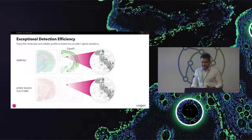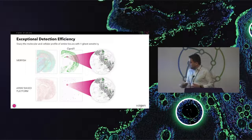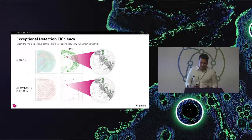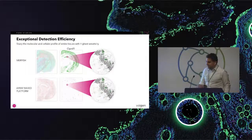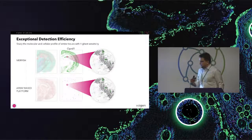So it's a very efficient process, because each extra step that you have, whether it's extracting the RNA or amplifying it, you have the chance of losing some of the molecules in the process. So here, in this comparison with MERFISH, with a technology that involves that type of extraction, when we plot out the expression of one of the genes, opioid receptor delta 1, we see this very rich spatial organization that's invisible when you have much lower detection efficiency.